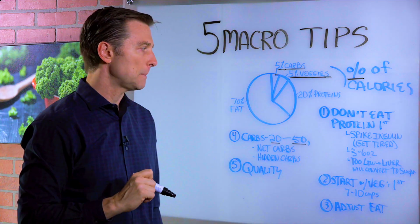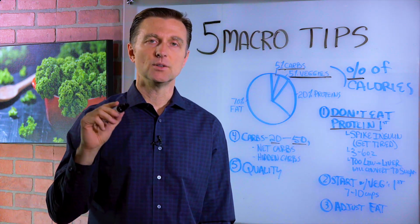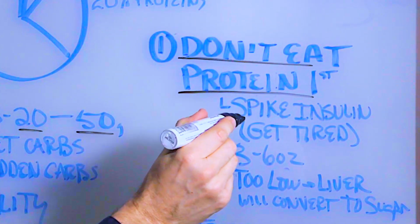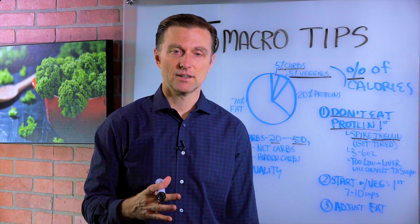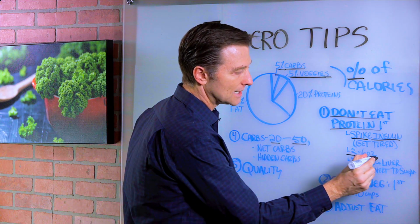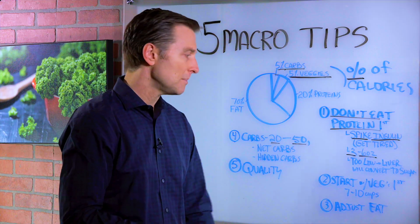So here's the first tip. Don't consume your protein first. Why? Because it's very easy to overconsume protein. When you consume protein in large amounts, you spike insulin. If you're spiking insulin, you're going to get tired after you eat. Okay, you're going to feel sleepy. So you want to keep it 3 to 6 ounces per meal. Now, if you're eating less meals, you can go up a little bit, but don't go up too much.